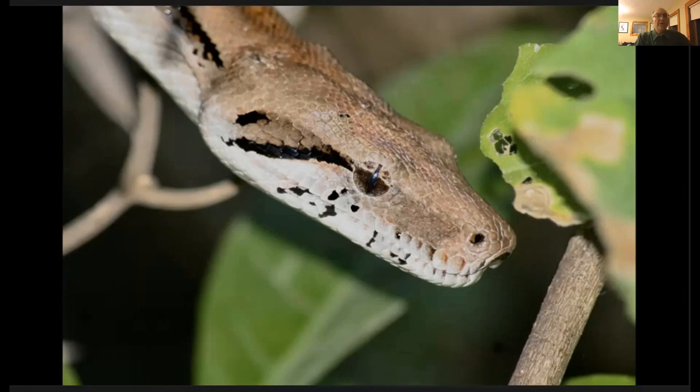So they are very big snakes and can really feed on a lot of things, but they will take birds if they get the opportunity.